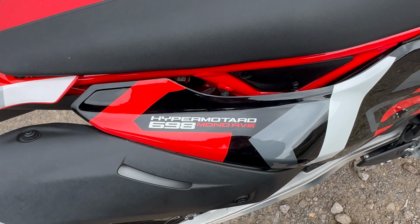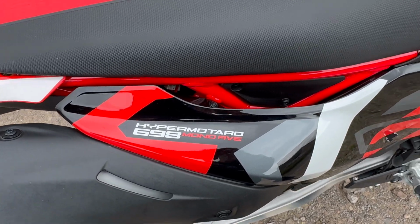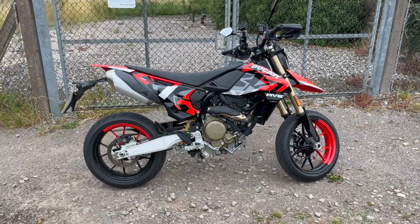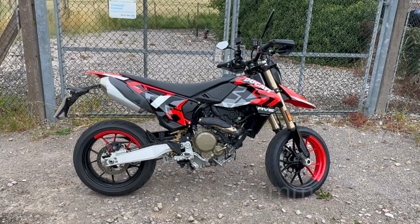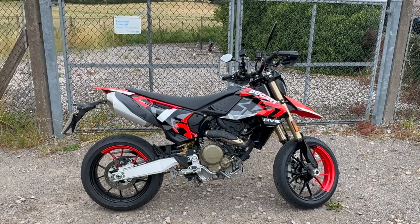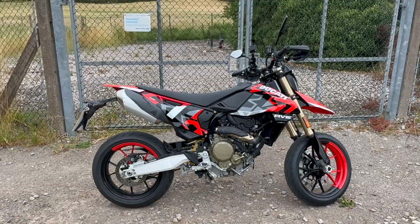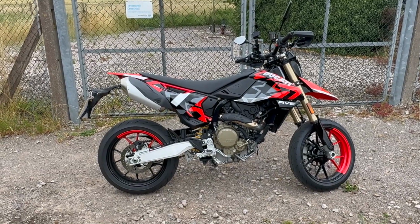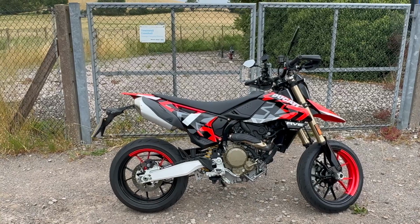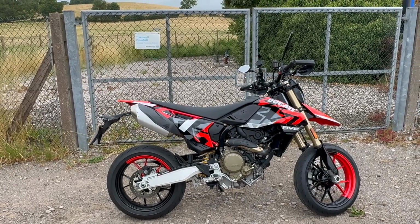Here we are with the Ducati Hypermotard 698 Mono RVE. A very handsome little hooligan. A bike I'd wanted to ride for some time, but I was intimidated by the height. And if it wasn't for the fact I took the 900 GS out the other day, I wouldn't have taken this out. But I found my confident feet with my tiny little legs on these big bikes. Now this bike here, as it stands, is about £12,000. Stock they're at 10.9, sorry.